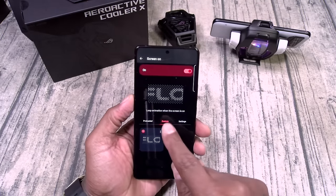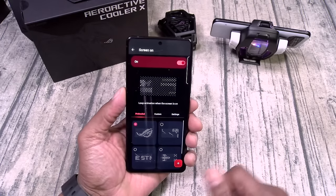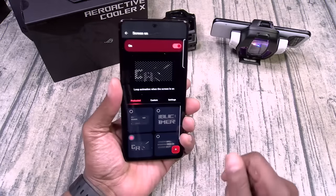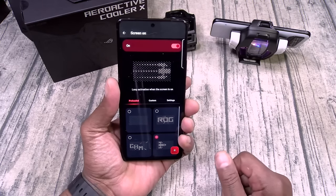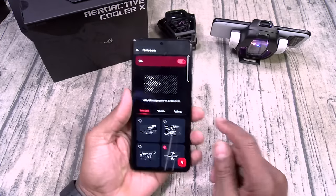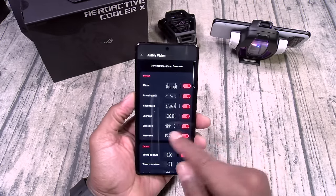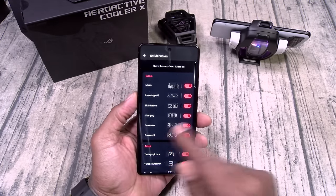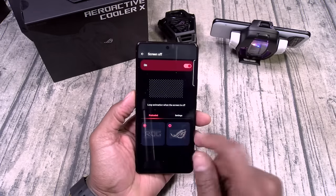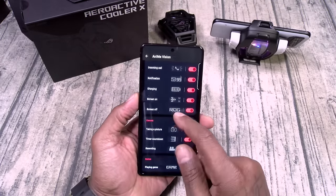Okay, let's see, screen on. Now, for screen on, you see, you got preloaded ones. You can have Republic of Gamers. You can have this one. This is just when your screen is on. A little rocket ship, little gaming rocket ship, little Space Invaders action. Okay, but I'm going to leave it on custom floss. That's screen on, screen off. Now, the screen off one is dope because it's going to actually show you the time and the battery percentage.